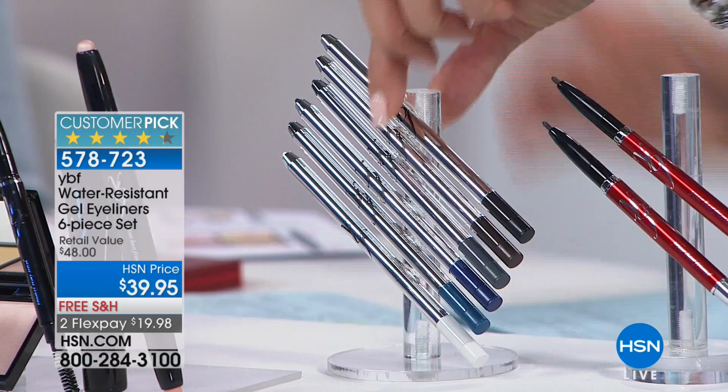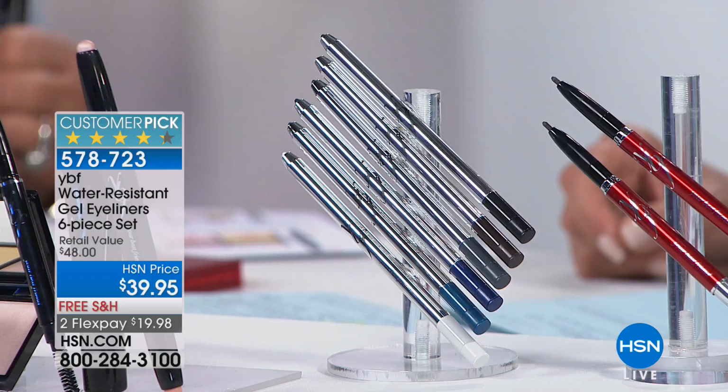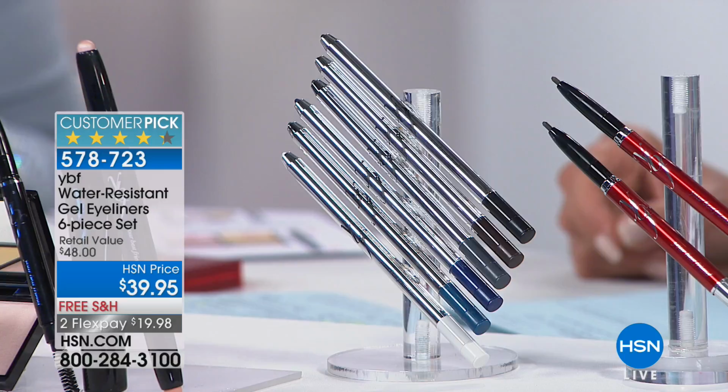All right, gotta show you this. And we're going to show the back of your hand, if you don't mind. Oh, sure, honey. In one presentation, already half of these are gone. It is the set of 6 water-resistant gel eyeliners. They go on as smooth as can be, and boy, do they stay on. You can go swimming, you can take a shower, you can sweat, whatever you've got going on.